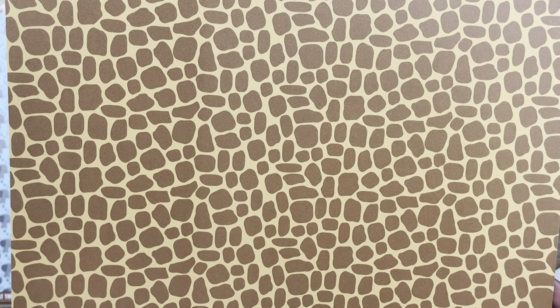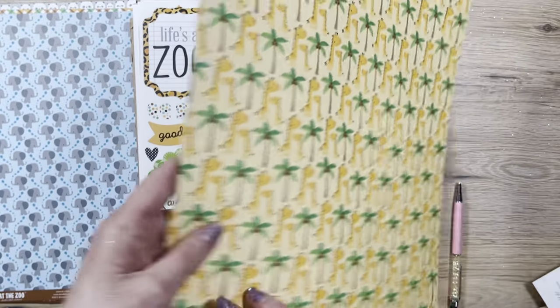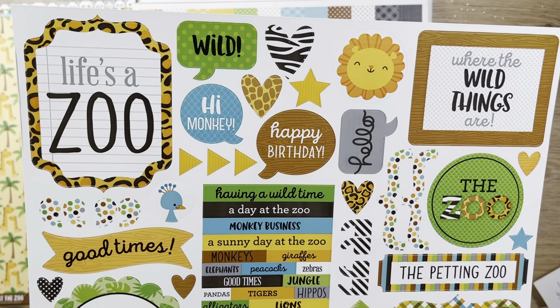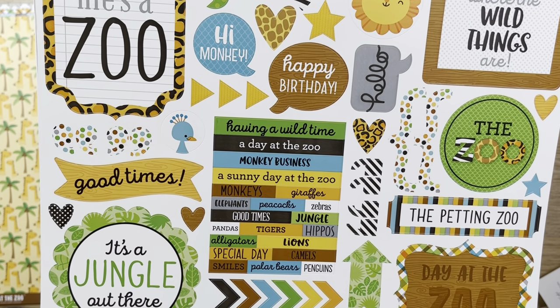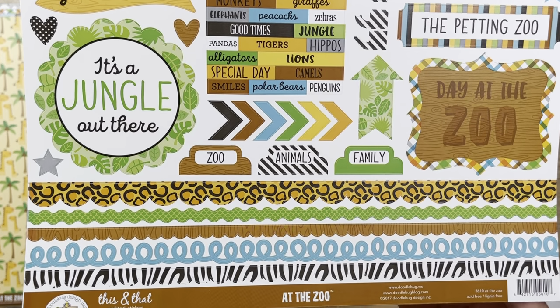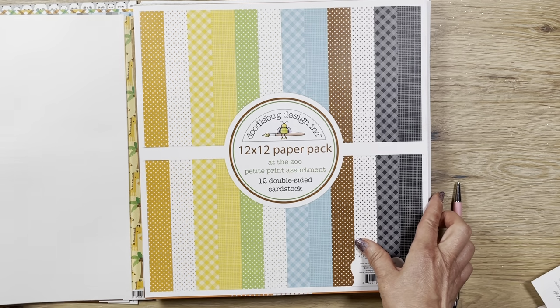And oh, my Prime order is at the door. I can see their truck from my craft room. I got a few things coming. Okay, so here's their sticker sheets. Ooh, FedEx is here too. I think I'm getting something from FedEx as well. I'm buying so many things.